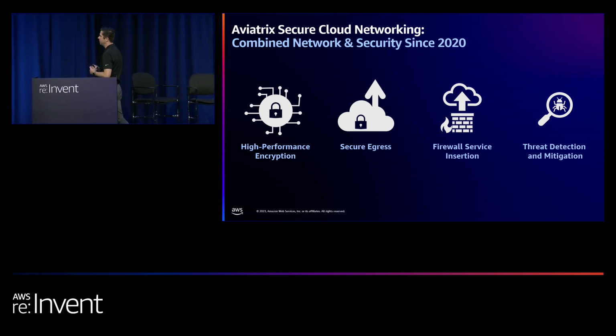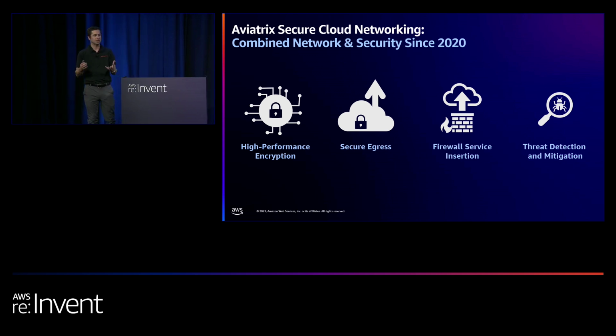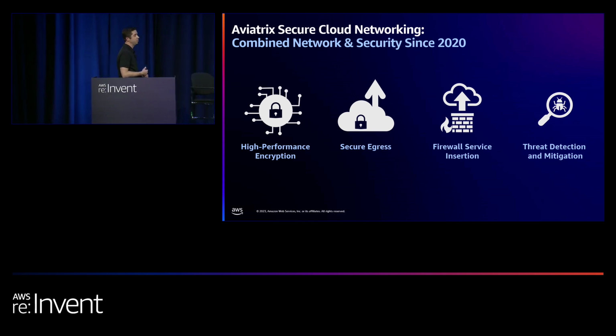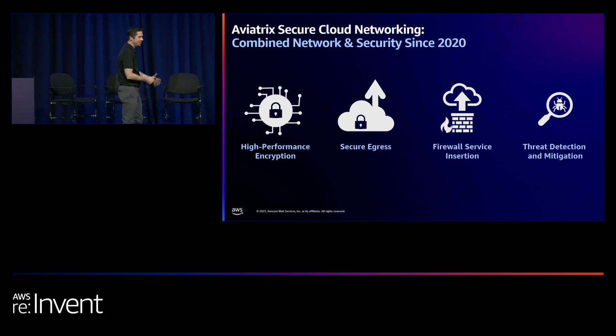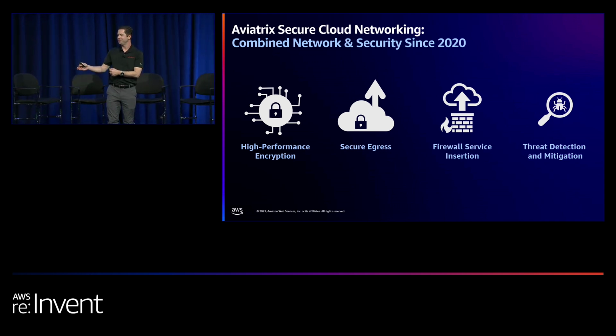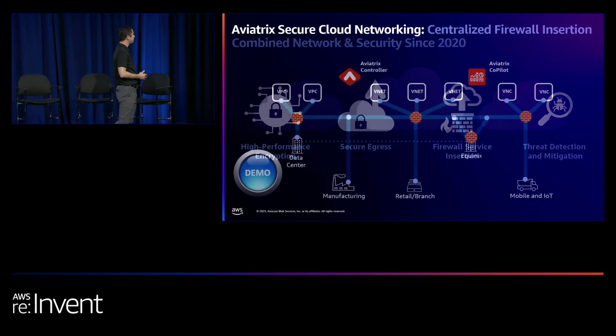And then lastly, Rod talked about threat detection and mitigation, providing that basic level of control to do things like stopping command and control in an environment, stopping data exfiltration, stopping Bitcoin mining potentially. Bitcoin mining is one thing when it's in your data center, but when it charges you for your burstable CPU credits, that's not nearly as cool. So we want to stop that kind of stuff.